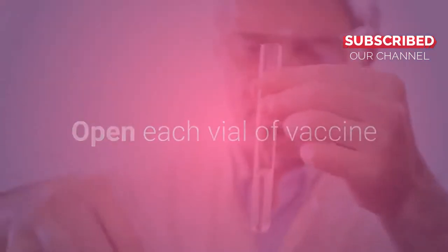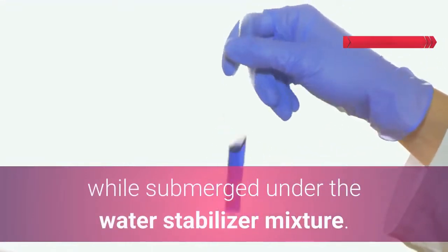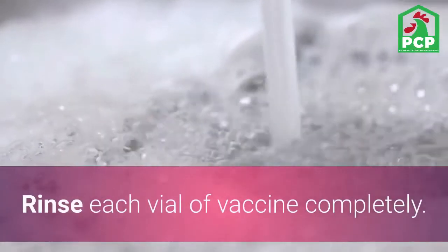Open each vial of vaccine while submerged under the water stabilizer mixture. Rinse each vial of vaccine completely.